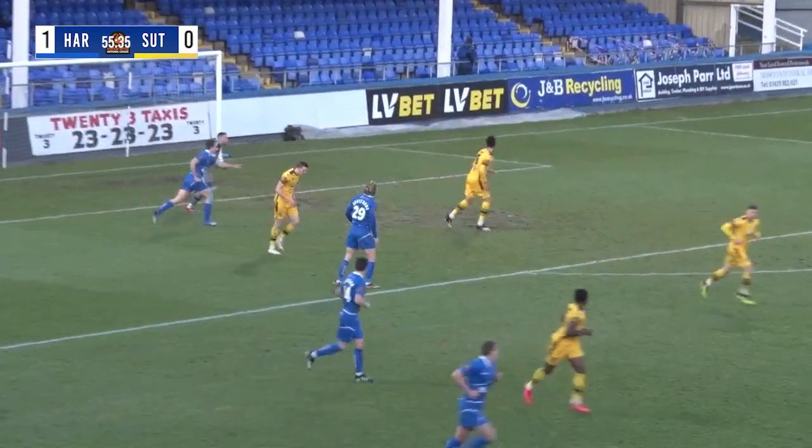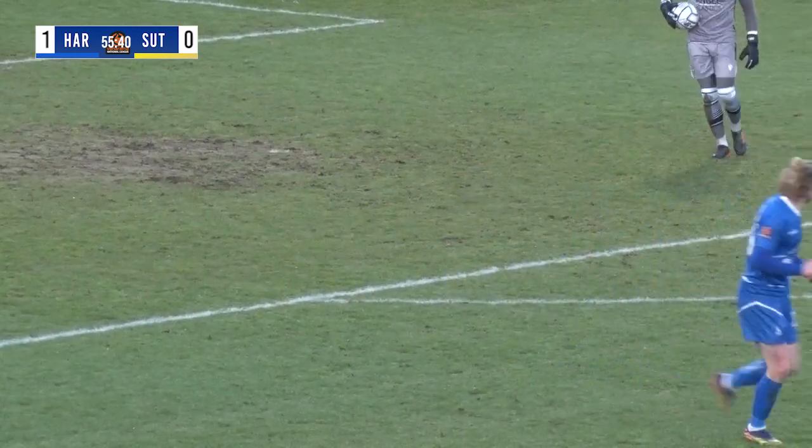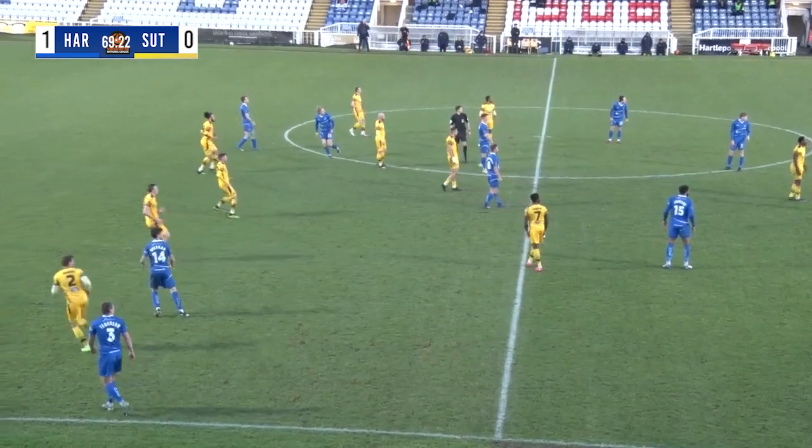I was going to suggest you keep going and go for a second, or sit in and defend the lead. It's definitely not sitting and defending the lead. So we're doing that for the first 10 minutes and we just did not look comfortable at all.